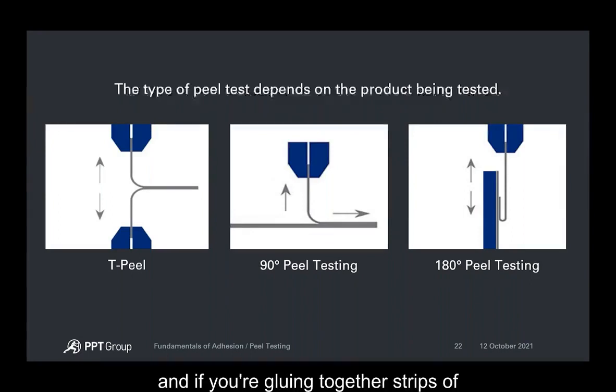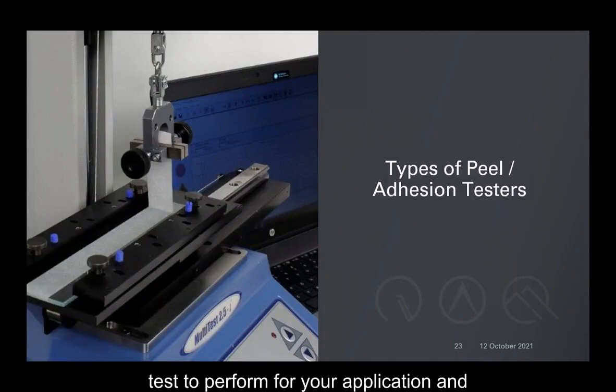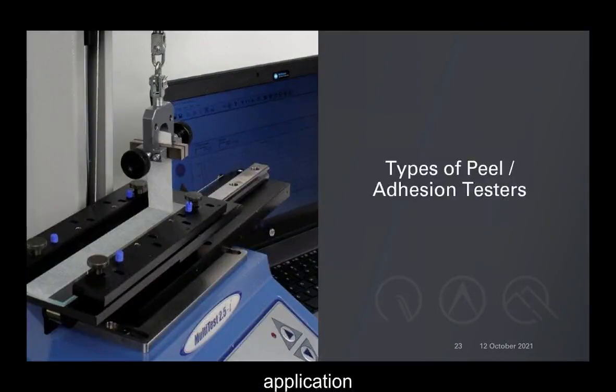And if you're gluing together strips of leather for automotive seating applications, for example, we'll probably be looking at a T-peel type of test. So again, the type of product or material being tested will determine the type of testing application. And once you've determined what type of test to perform for your application, and you know the ideal adhesion strength that you're targeting, now it's time to test. So you need to select the most suitable tester type for your application.